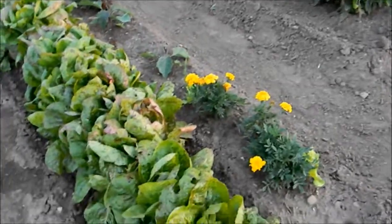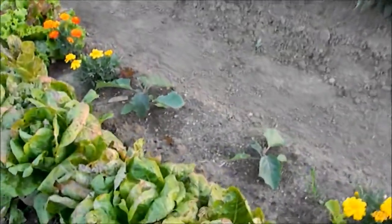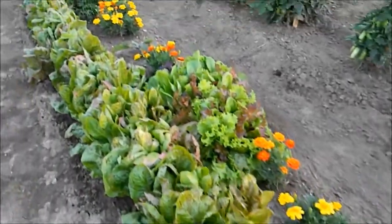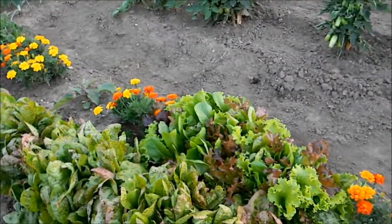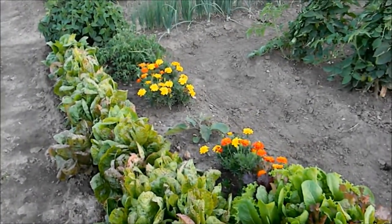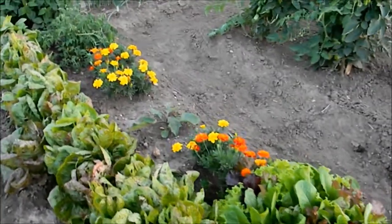This side is our marigolds, lots of lettuce. These eggplants are starting to come up. A couple of late eggplants. Lots and lots of lettuce. So you kind of have to plan your lettuce accordingly. I planted 3 sections of lettuce alternately, and it was still way too much.